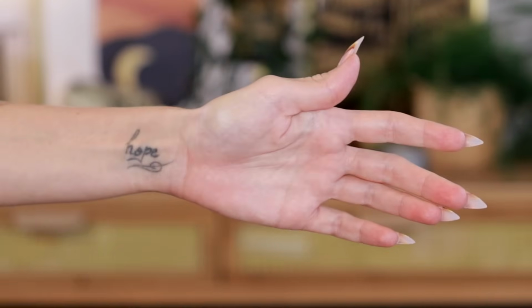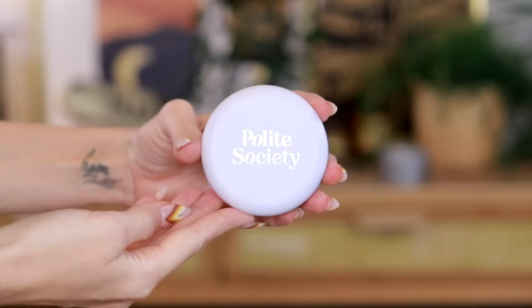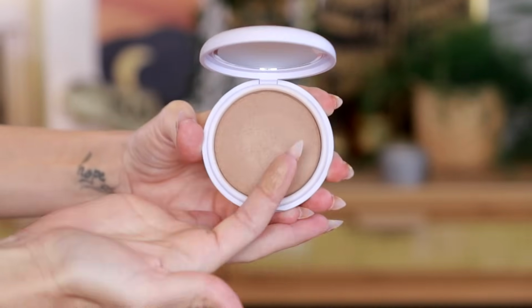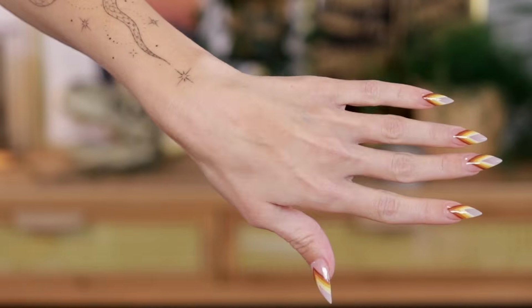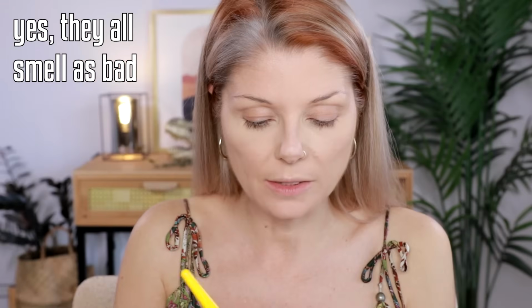Should we go into the bronzer? Although I will say it does worry me. Is it supposed to smell like this? Has anyone else tried this? Okay, I have more of these downstairs. I took up the shade that I thought was going to be for me, and this is Club Tropicana. I'm going to smell the ones I have downstairs, and I'll pop up on the screen here somewhere if they smell the same as this one.